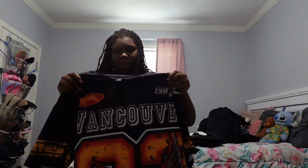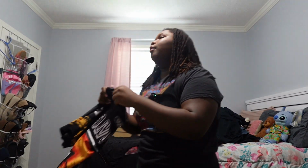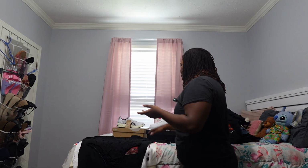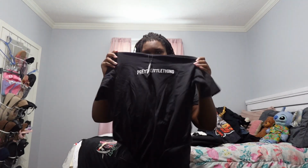I got this shirt from Shein. Everybody has been getting this shirt. I like it. It's a jersey type. They have a jersey type and they have a regular shirt type, but I like the jersey one more because it's just my style. I just like baggy stuff, and, I don't know. There's something wrong with me. Then we have my Pretty Little Things bodysuit.